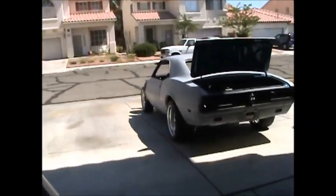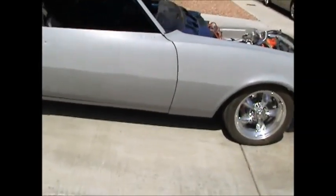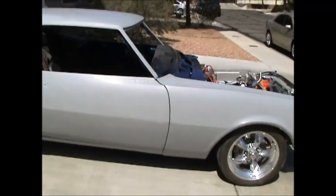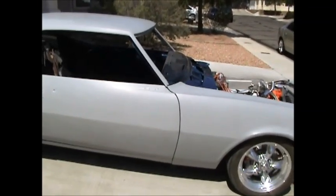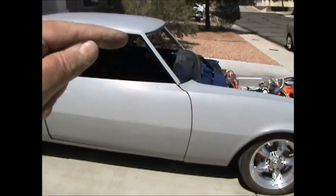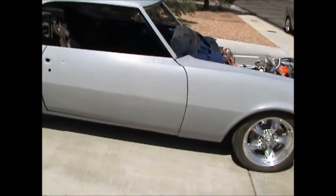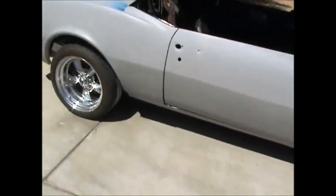Hey fellas, I'll give you an overall on the gap here. Get this radio. Yeah, I'm happy with it. Just a tad off on the top up there, but I'll live with it. So, onward to the driver's side.